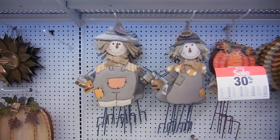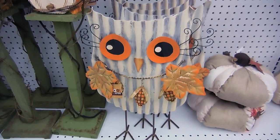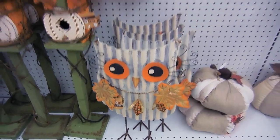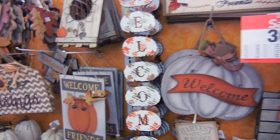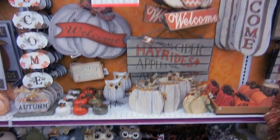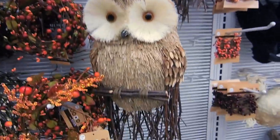They have all of their fall decor out and they have so many nice things. Of course, lots of owls. Owl with the feet. With the feet. Like it doesn't have feet. With the big feet. I want to buy all of this fall stuff. I love decorating for fall. I think fall, Halloween, and Christmas are my favorite times to decorate. More owls.